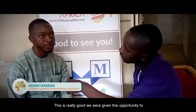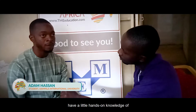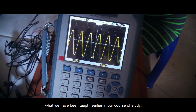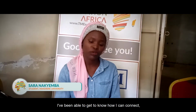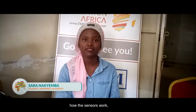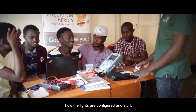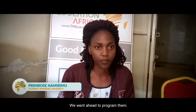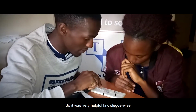Really good, we were given this opportunity to have a little hands-on knowledge of what we've been taught earlier throughout our course of study. I've been able to get to know how I can connect, how the sensors around there work, how the lights are configured and stuff. So we didn't just see these things, we went ahead to program them. So it was very helpful knowledge-wise.